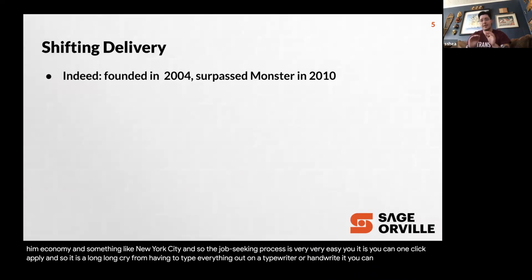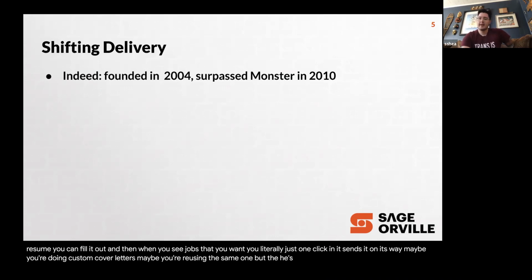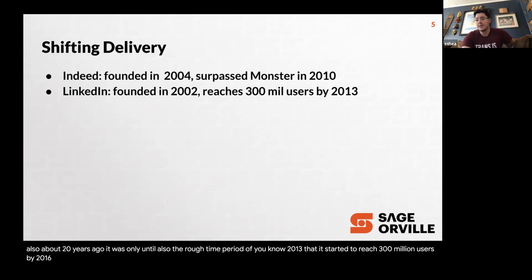You can upload your resume, you can fill it out, and then when you see jobs that you want, you literally just one click and it sends it on its way. Maybe you're doing custom cover letters, maybe you're reusing the same one, but the ease and the barrier of access for the user has significantly dropped. We're also seeing formalization of professional social media platforms like LinkedIn. While it was founded also about 20 years ago, it was only around 2013 that it started to reach 300 million users. By 2016, it reaches 400 million, and it is continuing to grow rapidly.